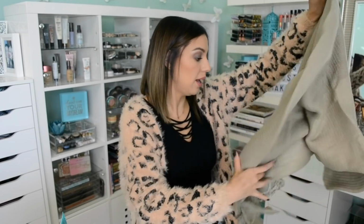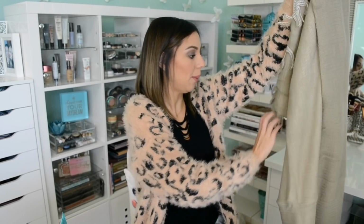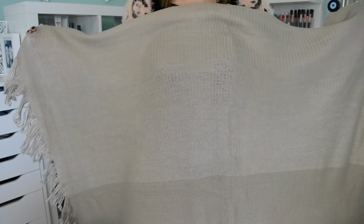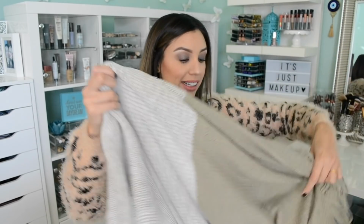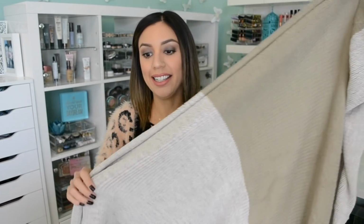It is a throw. Let's see how big it is. Okay, so it's big enough to cover the entire camera view. This is a lovely throw. I almost wish I hadn't opened it and then I could have used it as a Christmas present. Okay, I just can't believe I said that. Okay, so it has two different colors. Do you guys see? It's split. So it's like a Neapolitan ice cream sandwich.